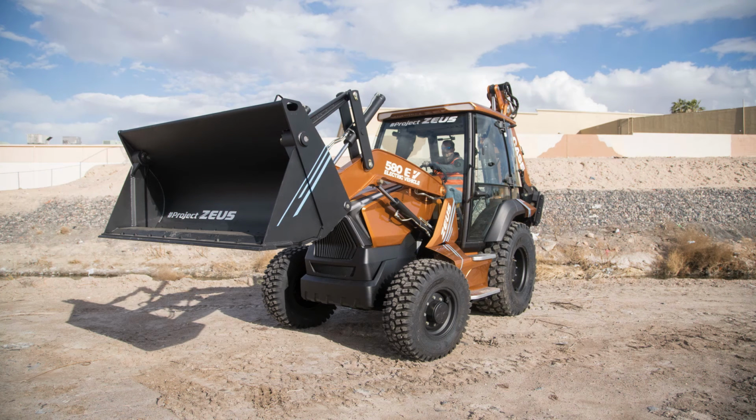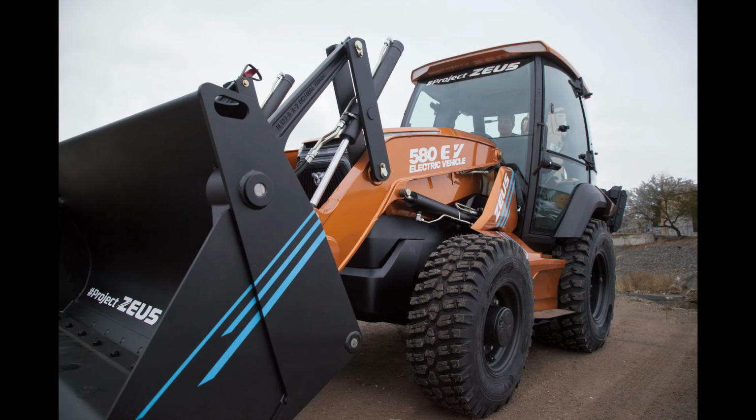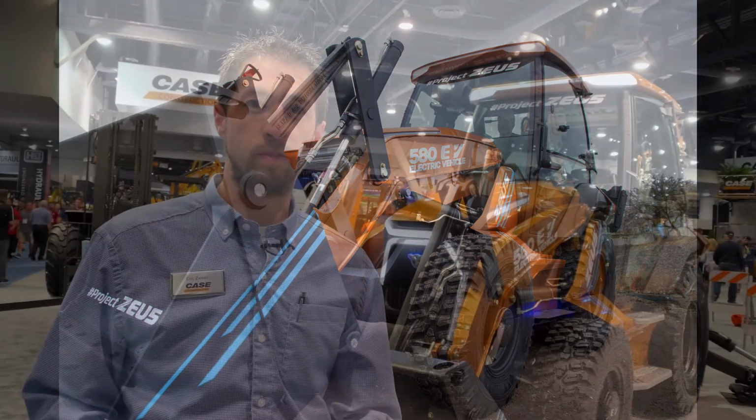EV. The 580 EV will look and feel very similar to a Case backhoe loader, however, taking out the diesel engine and replacing it with battery technology. And from a 580 EV standpoint, that machine is ready to work, ready to dig, with the exact same performance and characteristics of a Case backhoe loader. Comfort steer, pro control, the same internal features and hydraulic performance as a regular diesel-powered backhoe loader.